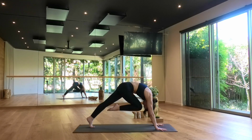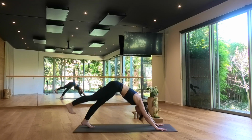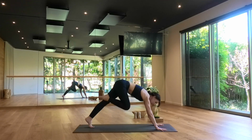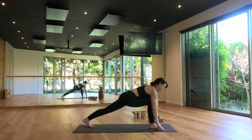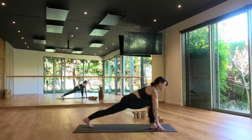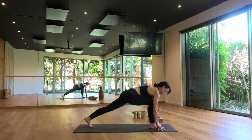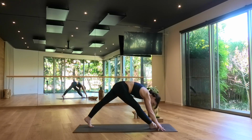Bring your right knee in toward your nose, shoulders over the wrists. Inhale your right leg straight back. And on your exhale, lightly step up, runner's lunge. Tense your fingers here, stay low. Take a breath. And then on your exhale, pyramid variation. Shift back, straighten both legs, and fold.